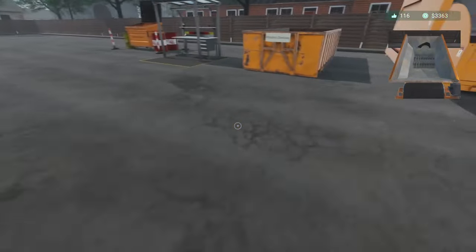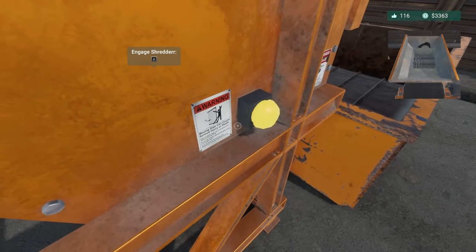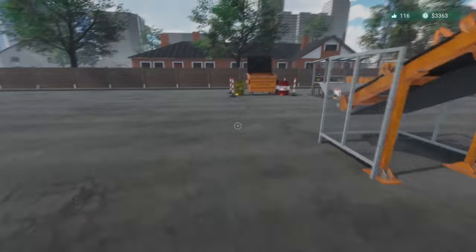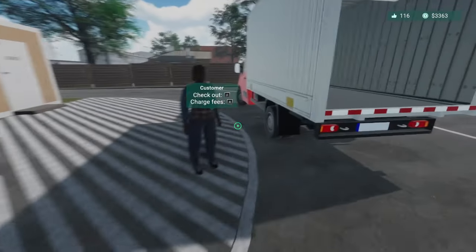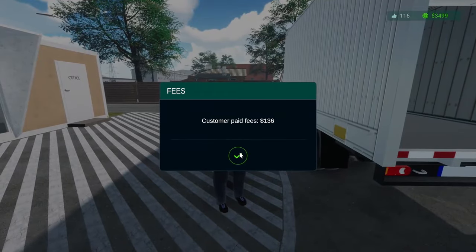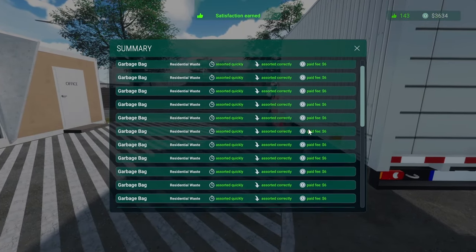Processing, so you gotta go turn that one off. It's not like the other ones. Okay, definitely want to charge them. $136 in fees. Nice.